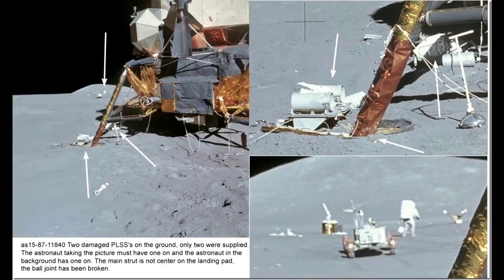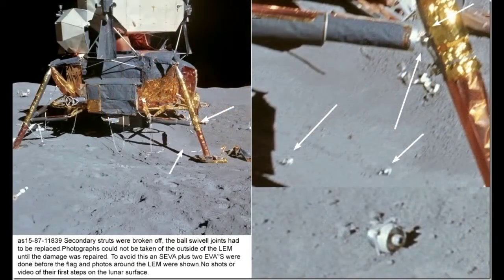The main strut is not centered on the landing pad as a result of the crash landing, and you can see the ball joint has been broken. Secondary struts were broken off. The ball swivel joints had to be replaced.